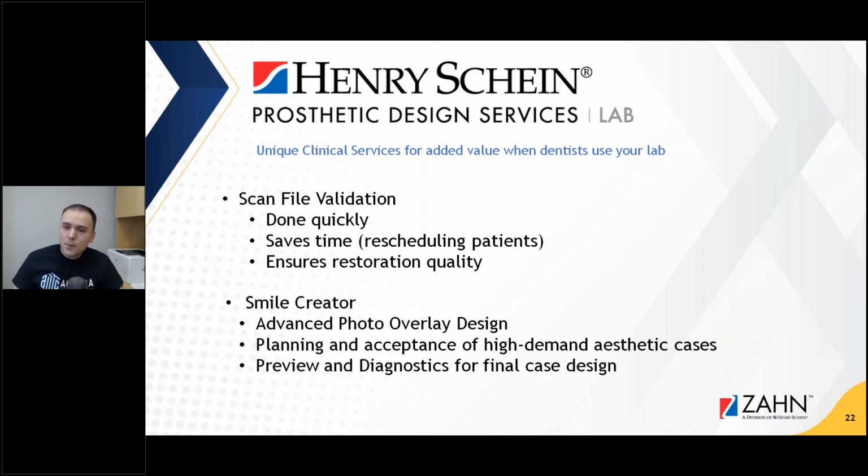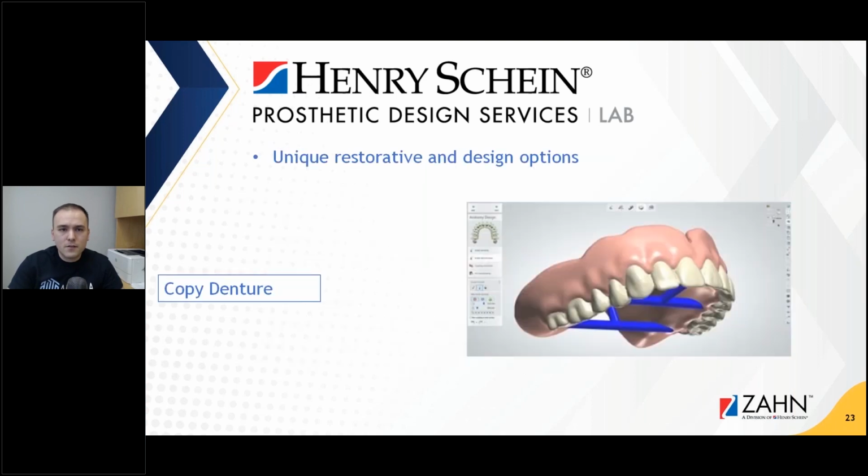It works great. The patient goes home, sleeps on it, looks at the picture, and he's like, "Man, I really like how this looks. Fine, I'm going to go for it." So that tool, that service that you could provide to the dentist, increases their bottom line. Forget the fact that you're going to be getting that case to work on. That's obviously a given benefit. But for the dentist to know that they can get that service through you is a great tool. So huge, like some of these, scan validation, Smile Creator, 2 clinical tools, services that you can give to your dentist if you were to use the Henry Schein's prosthetic services.